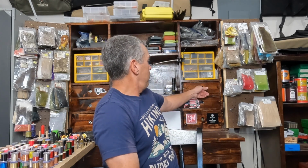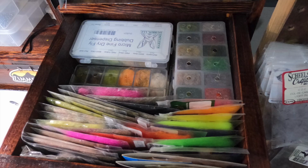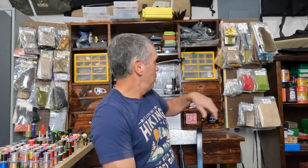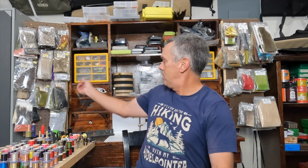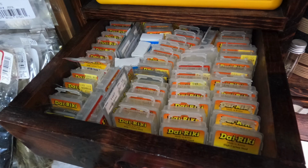We'll start over here on this drawer. I've got all dubbing material, and again, I'll show pictures of that, but just everything, all the naturals and a lot of scud dubbing. Not all the dubbing that I have, I've got some others as well. I've got two drawers, one on each side here, one up here and one here on hooks. Kind of this one over here, I'll start with that, I guess.